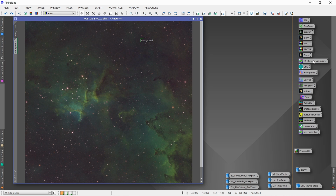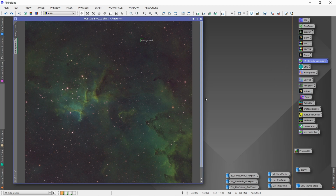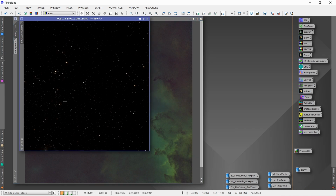I used Bill Blanshan's PixelMath stretch, I just leave it at default and just stretched it. Because I do find it leaves the stars quite nice, and the stars are all color calibrated. They're not overly magenta as they usually go. Next up, I've taken the stars out. So I've got my stars, they're all ready to go.